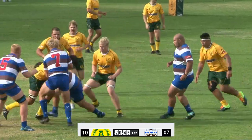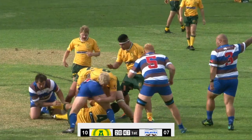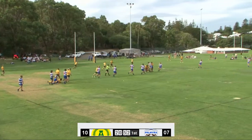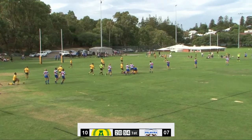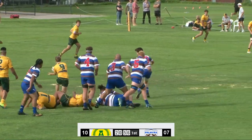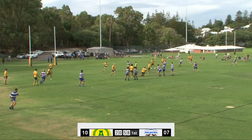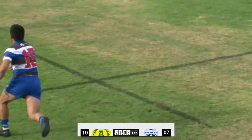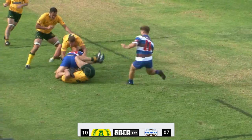Restart now, close to the 22. Hemi Davies has another big run at the ball. An imposing figure when he has ball in hand. Phillips, good flat ball, needs some assistance, does Lynch. Now pocket, Ingram sets. Anapu's back, has to chase a bit, gets there just in time.